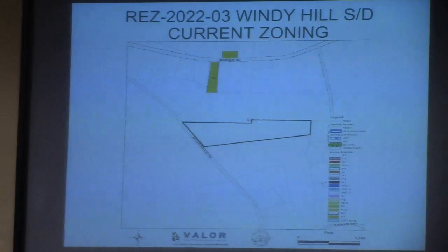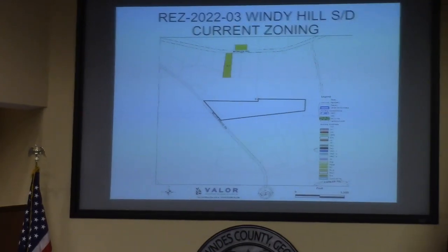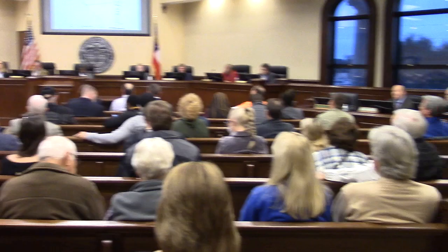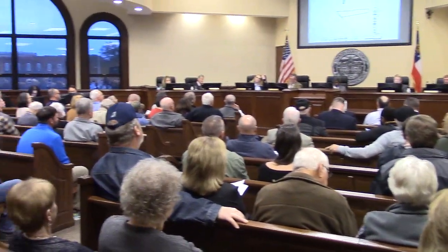REZ-2022-03, Windy Hill Subdivision, located at 7532 Miller Bridge Road. This involves 34 acres. It is currently EA. The request is for RA, and it has community well and septic. Mr. Dillon.